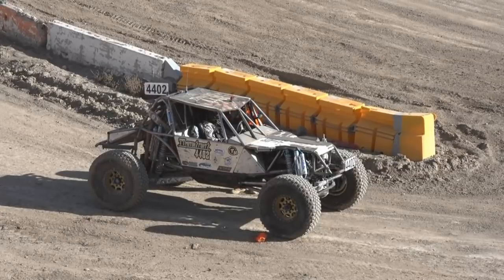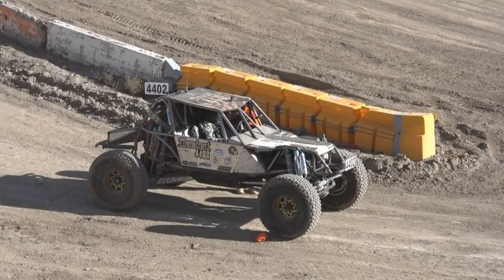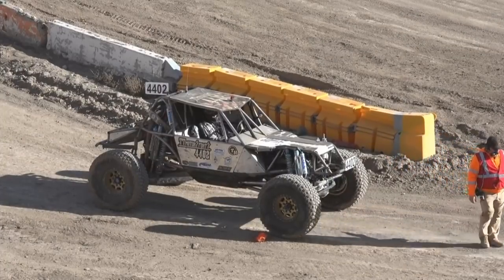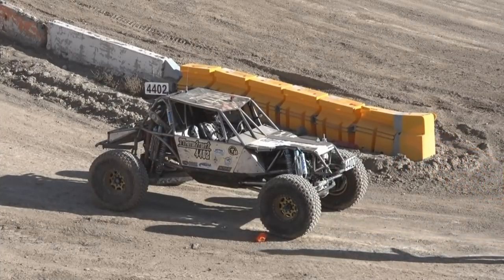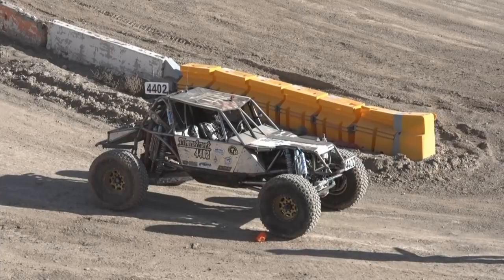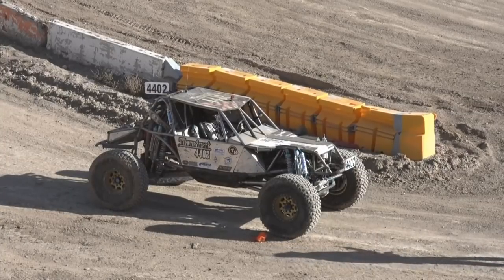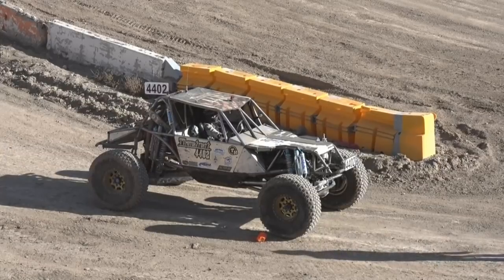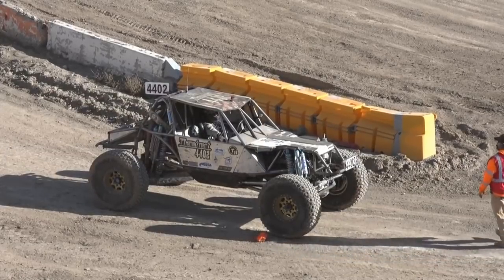And up next, the 4402, Tom Liu in that Jimmy's chassis. It's a 2-seat solid axle machine. We are hot and heavy for the KMC Qualifier for tomorrow's four-wheel parts Nitto National Championship. We're here at the Wild West Motorsports Park, just outside of Reno, Nevada. We are hot and heavy for the 4400 Unlimited, boys.